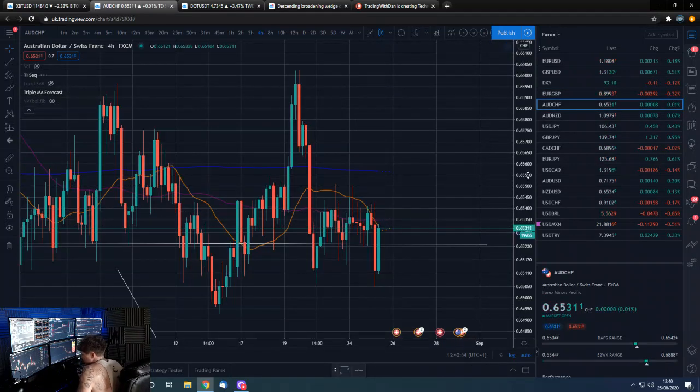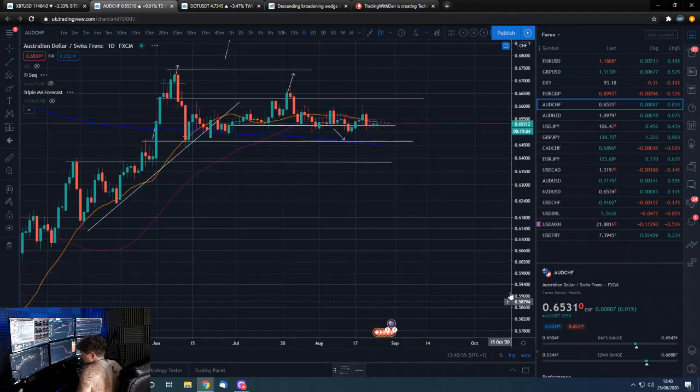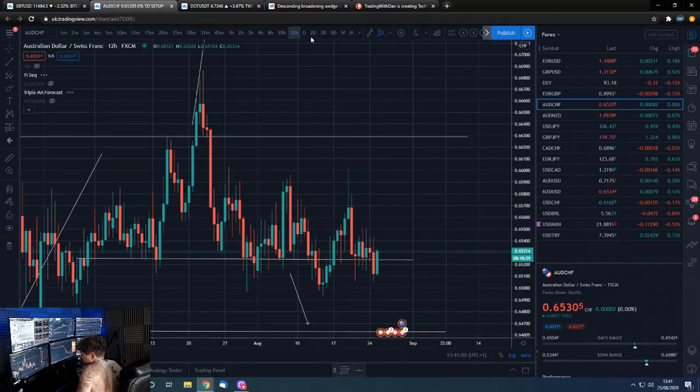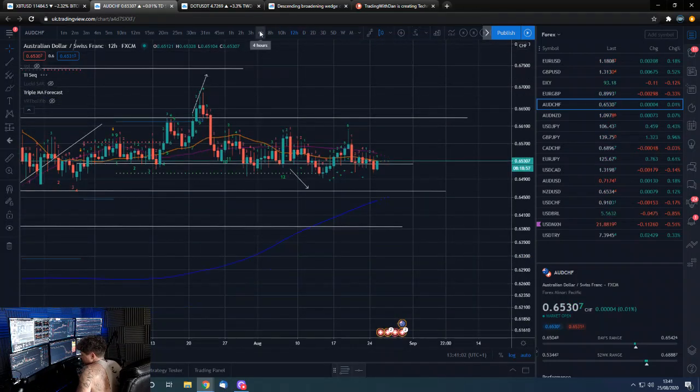Aussie dollar Swiss franc on the daily, middle of the range. It's even more tight in the middle of the range now. So yeah, nothing really we can read into this.